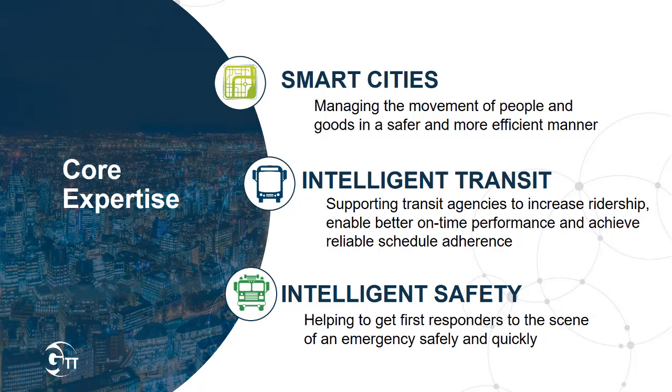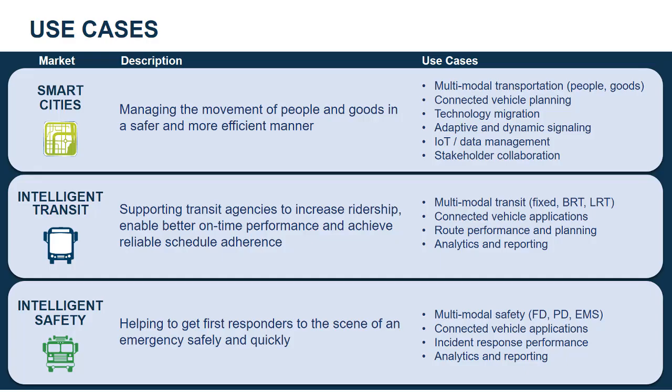Okay, so this breaks down into a number of use cases. As you think about the smart cities perspective, moving people and goods, we really focus on a handful of key areas. Multimodal transportation planning: working with cities to identify a technology plan for their fire department, for their transit services, for their EMS, and even thinking of more futuristic smart city, private entities like delivery services, and putting together a plan to make all of those modes work in a cohesive system.